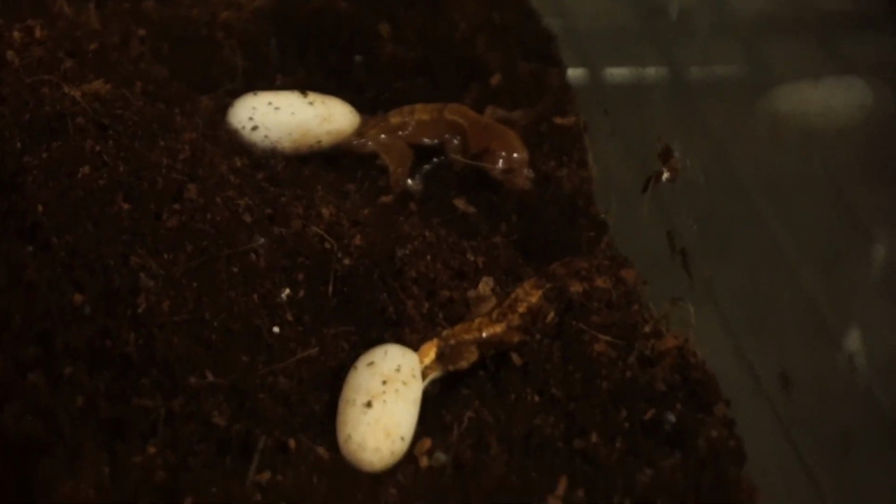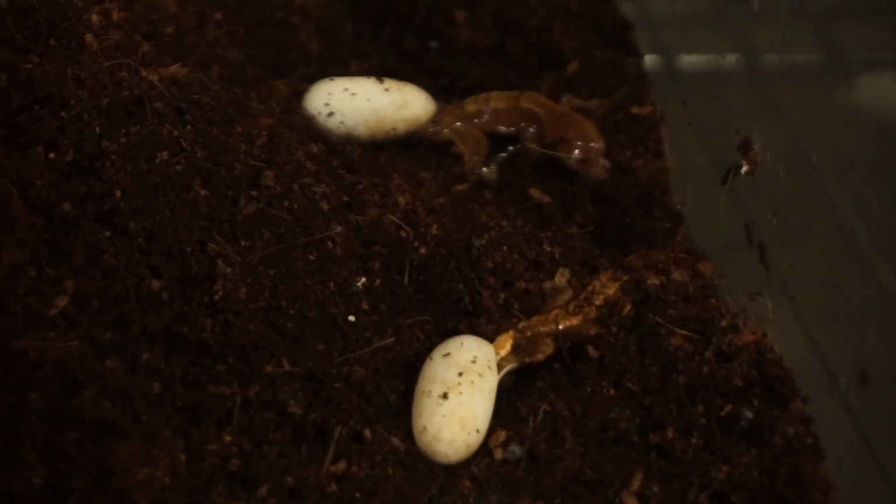Then out of nowhere, as I'm searching and looking around, this happened. Not only did I find eggs, but babies started to hatch.